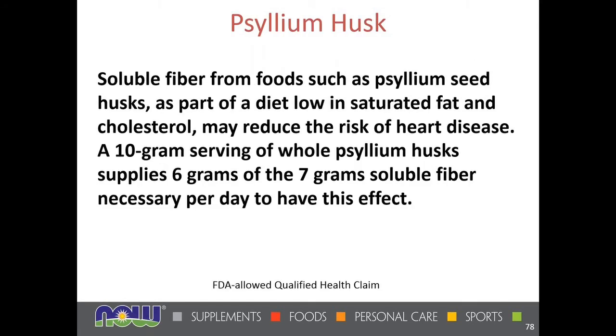Psyllium husk, soluble fiber from foods such as psyllium seed husks as part of a diet low in saturated fat and cholesterol may reduce the risk of heart disease. Now, this is an FDA qualified health claim. So a 10-gram serving of whole psyllium husks provides 6 grams of the 7 grams of soluble fiber necessary per day to have this effect.